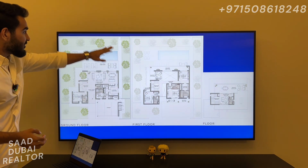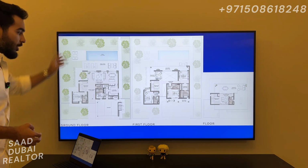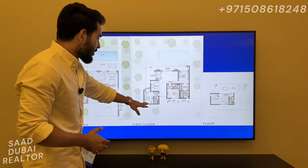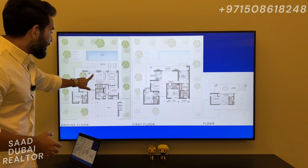And on the outside, you have this beautiful plot area right here with provision for a pool and whatever you'd like to do with your amazing plot of land in the valley project. All right, on the 1st floor, you have your 2nd bedroom right here. You have your 3rd bedroom and your master bed right here. All right, and you have a double height area right here.